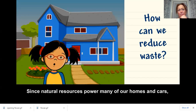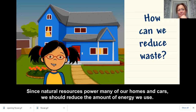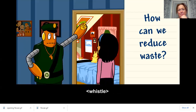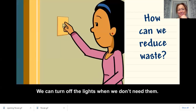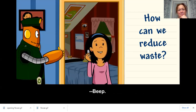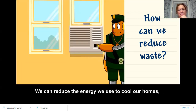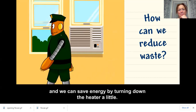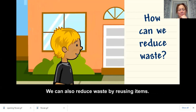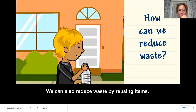Since natural resources power many of our homes and cars, we should reduce the amount of energy we use. We can turn off the lights when we don't need them. We can reduce the energy we use to cool our homes, and we can save energy by turning down the heater a little. We can also reduce waste by reusing items.